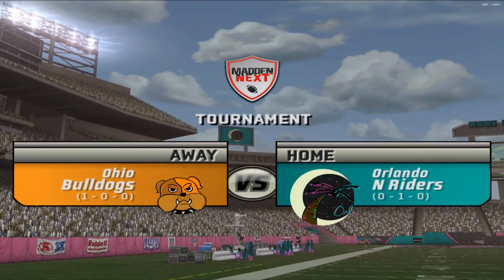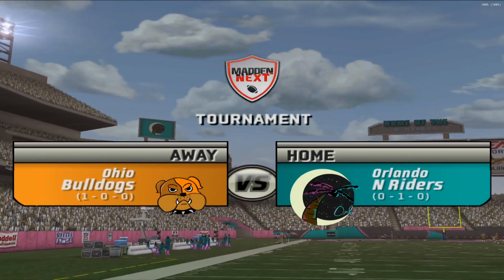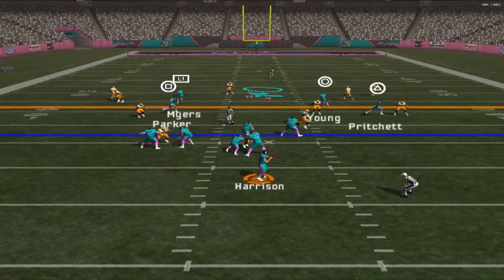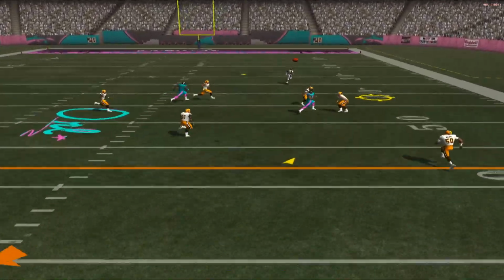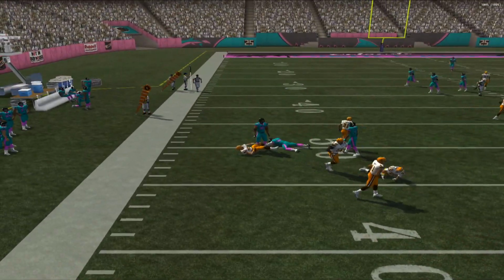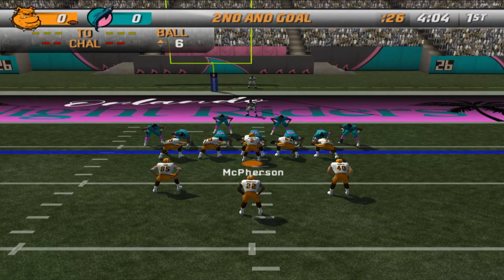So for our last game of week 2, we got the Ohio Bulldogs coming down to Orlando to take on the Knight Riders. Kenny Harrison dropping back, rolling to the right here, looking for Young here, but all he gets is Rodgers with the INT. And that was only in the very first drive.